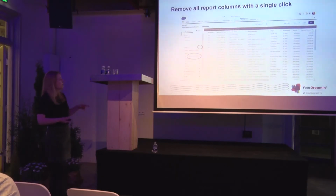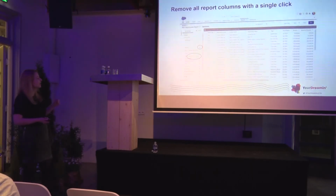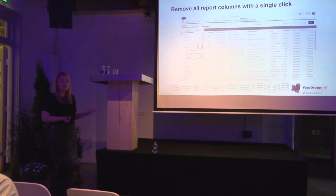But in Lightning, that's kind of been hidden. It was obvious in Classic, not so much in Lightning. So from a Lightning report, from the Outline tab, there's a little drop-down arrow next to columns, and that's where they've hidden remove all columns. So that's quite a handy one to know about.